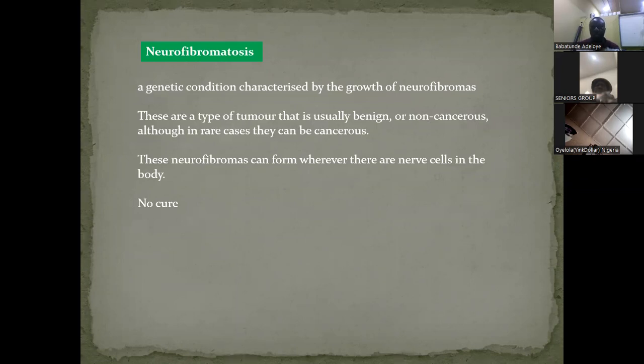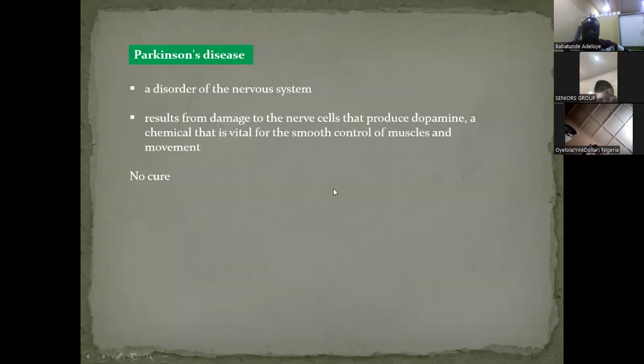Neurofibromatosis is a genetic condition characterized by growth of neurofibromas, which are a type of tumor that is usually benign or non-cancerous. But in some cases, these tumors can be cancerous. This can form wherever there are nerve cells in the body. Again, there is no cure.